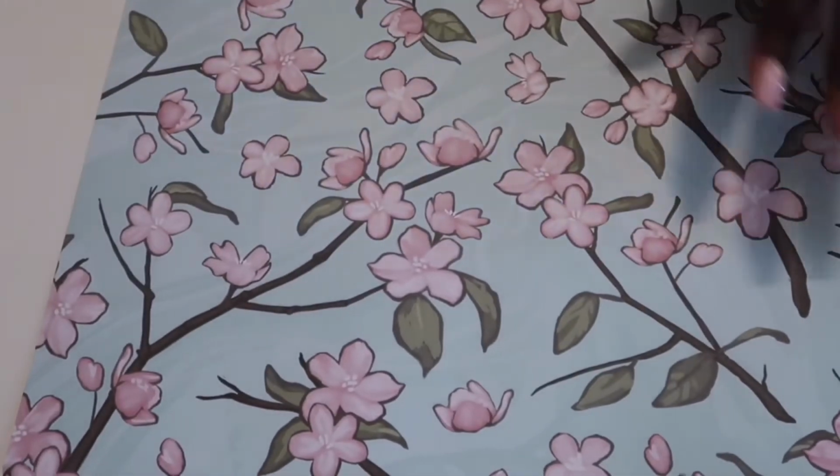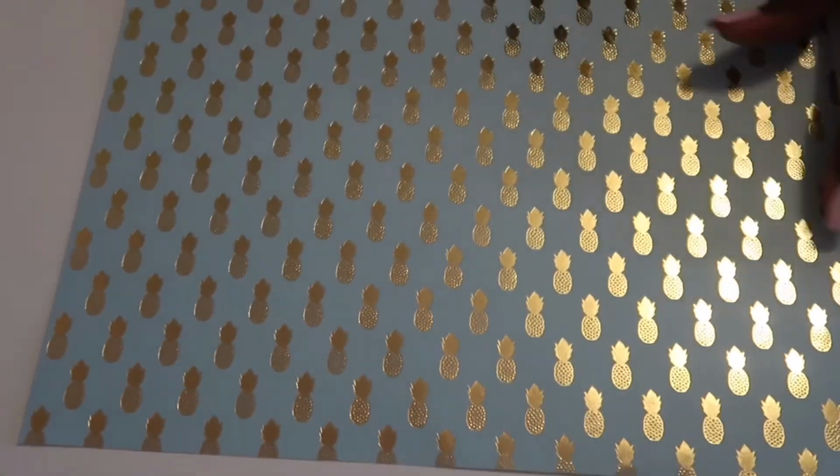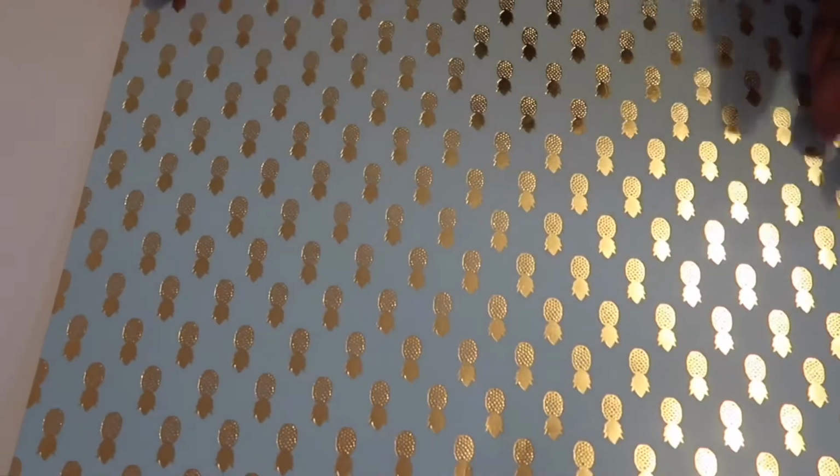So it looks like this. Super cute. I love the pink florals in it. The pink cherry blossoms. So I love that. And I also saw these gold pineapples on blue cardstock, or it's like a teal color. Also Recollection. I love the Recollection paper. They have so many options that you can choose from. So this is what it looks like, and it just has little pineapples on it. I don't know if you guys can see it, but I'm trying to do my best to show you. And yes, it's the 12 by 12 cardstock. So that is what that looks like.